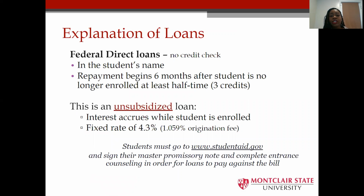Now, explanation of the different types of loans. Number one is federal direct loan. This type of loan does not require a credit check. It is in the student's name, and repayment for this type of loan begins 6 months after the student is no longer enrolled at least half-time. Half-time for graduate students is 3 credits. Full-time for graduate students is 6 credits. This is an unsubsidized loan.